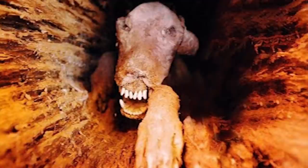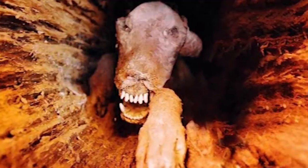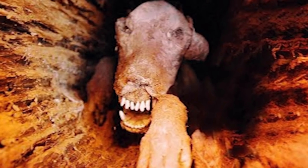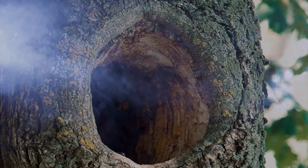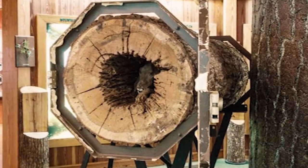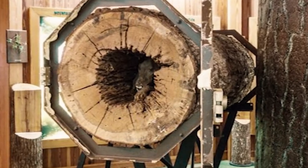It seemed pretty obvious as soon as they looked keenly. The creature had a long snout with sharp teeth, and the paws were also visible. These features were visible because it had been close to the trunk's top. But the mystery only began to unfold when the loggers established that the creature was a dog.